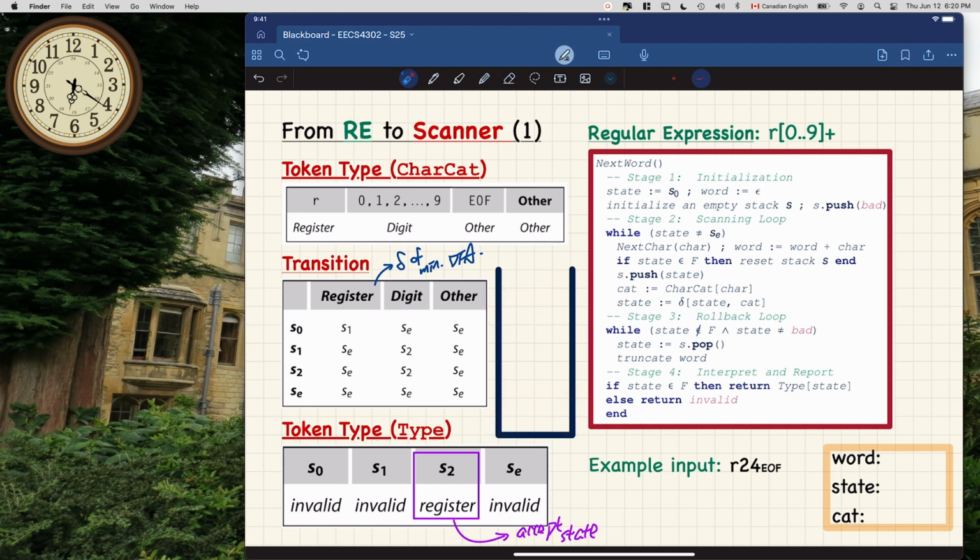Sounds very intuitive, but let's just see exactly how that's going to go. Okay, just to give you some idea, the example I put here is an R24 followed by end of file. I think we can just do R2 to make it even easier, right? We just want you to get an idea.